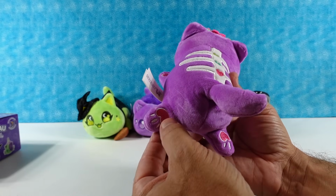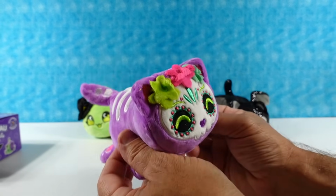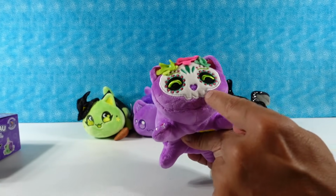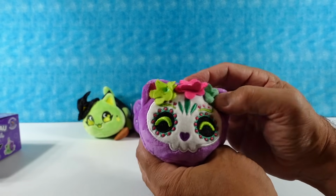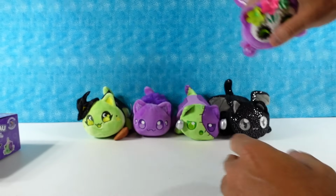This one has 4 kitty paws. With claws. Yeah, with claws. Sugary claws. And then there's our skull. That is cute. That is so colorful. That's way cuter than I thought it would be. I like the lime-colored eyes. And a little flower, felt flowers up top. That's cool. That is cool.